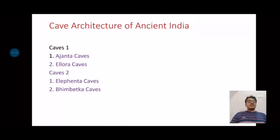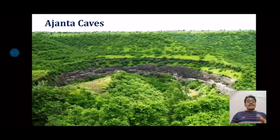Now if we have a look at these cave architectural styles, these are the earliest surviving structures of Indian history, because all other elements were made of perishable items, and they have perished. But these cave architectural styles are the earliest examples of places of worship in India, and as part of this series we are going to discuss some of the important caves of India, and we are going to start with the Ajanta caves.